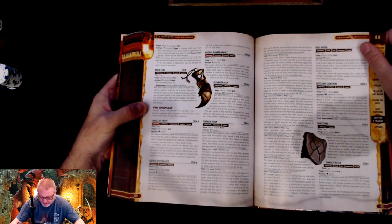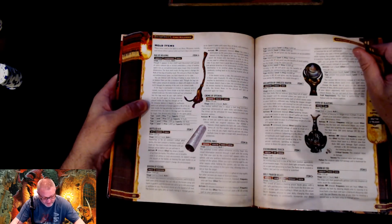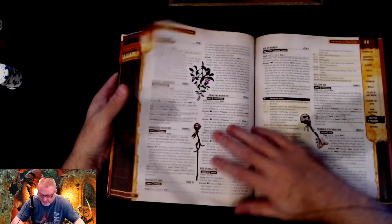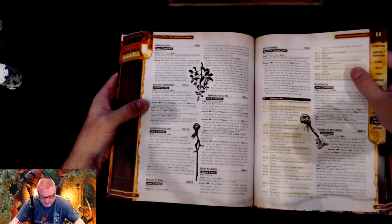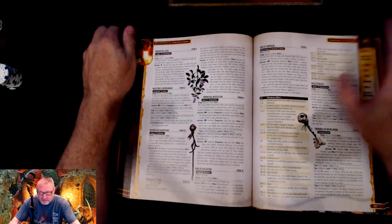Oh, Wolfang. Yeah, that's a javelin of lightning. Why don't I have a javelin of lightning? Why can't I get some bottled air? Why can't I get a horn of blasting? Why can't I get a rod of wonder? I'll give you my rod of wonder right here.